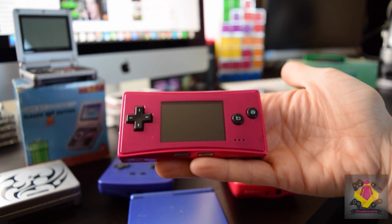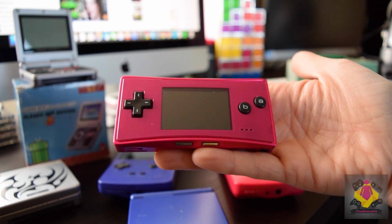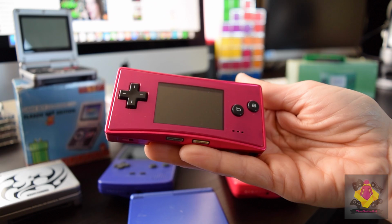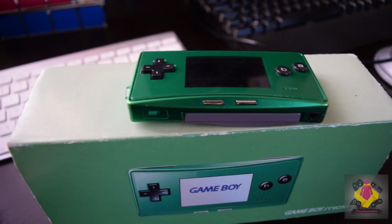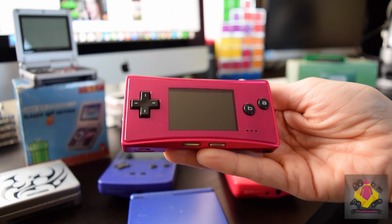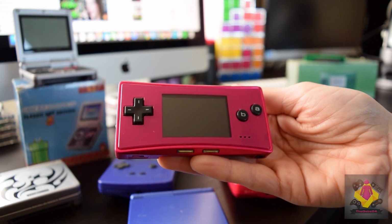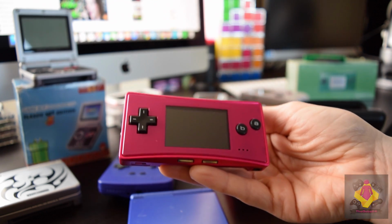So here we've got my pink Micro. I absolutely love this. This came unboxed, but you guys can see here that the green one is lurking at the back, and it is boxed. Loved this back in the day. First played this on release. I think I'd worked in a shop after I'd finished university, and my friend had one, and we were just playing the hell out of some of the games that he bought in. And I must admit, I fell in love with the device.